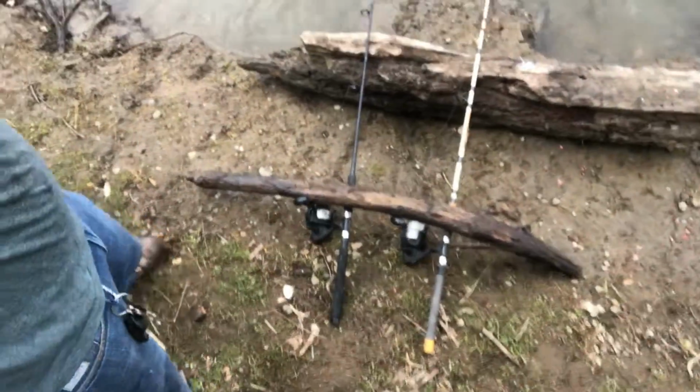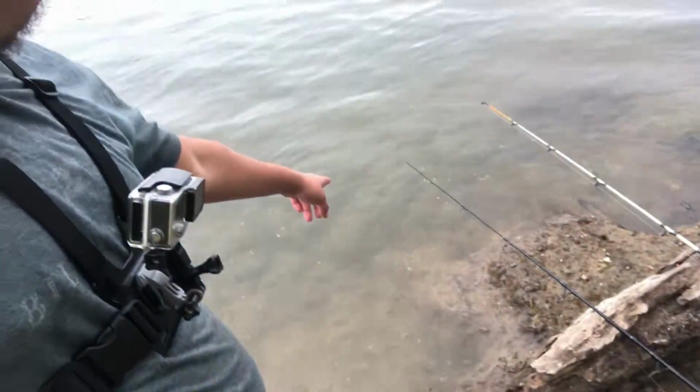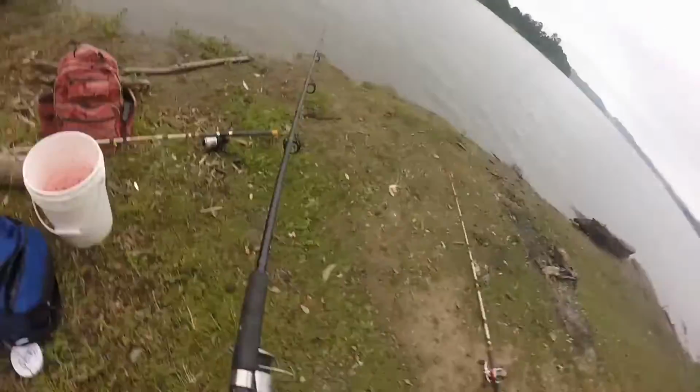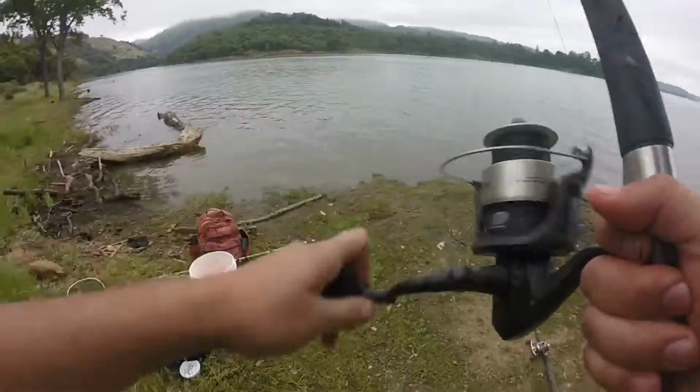Okay. So, figures right now. You guys can't probably tell, but that line is what I call dancing, when it's dropping down, popping back up, moving up and down. And that means it's getting hit. So, let's see how long it takes before it takes off. Let's see what happens. There we go.